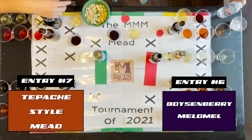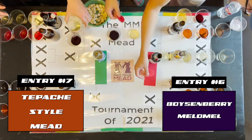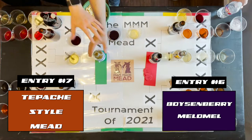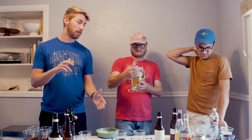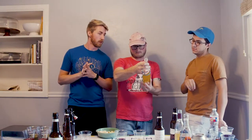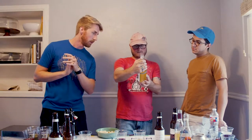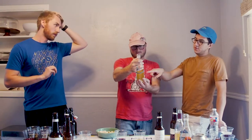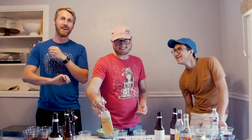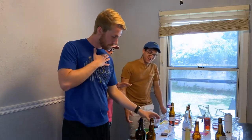All right, number six? Hands down. Number seven is on this side. This one is representing a mead profile to a T. With cinnamon, and arbol chilies. Those chilies are really alienating. I like to cook with them. Oh wow, that's wild.